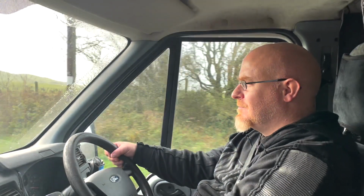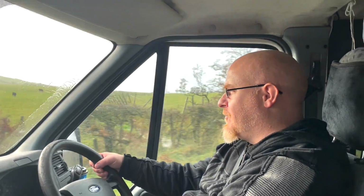Hi folks, after a reasonably successful last visit, we're going to go now to Llyn Brenig, which is a piece of water with some forest around it. Might give us some different species, hopefully maybe siskins, redpolls, crossbill. Fingers crossed, keep with us.